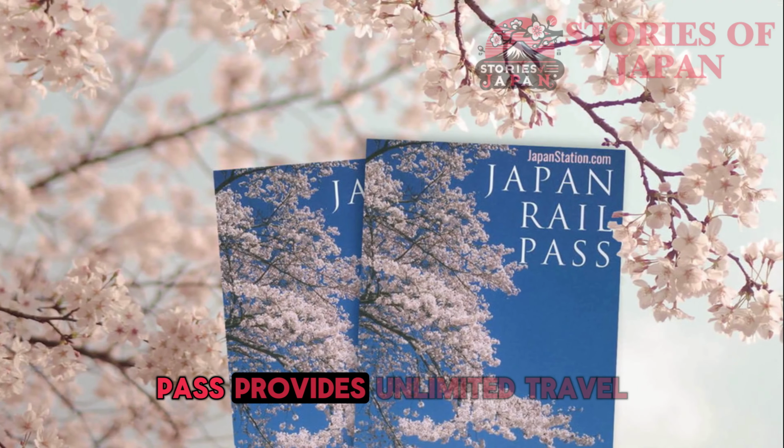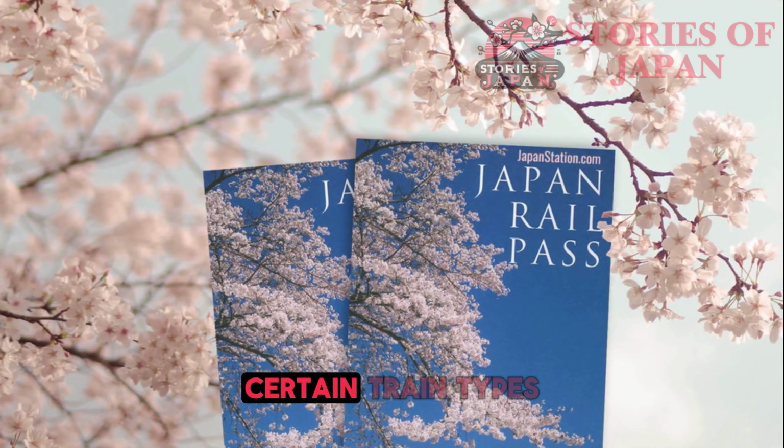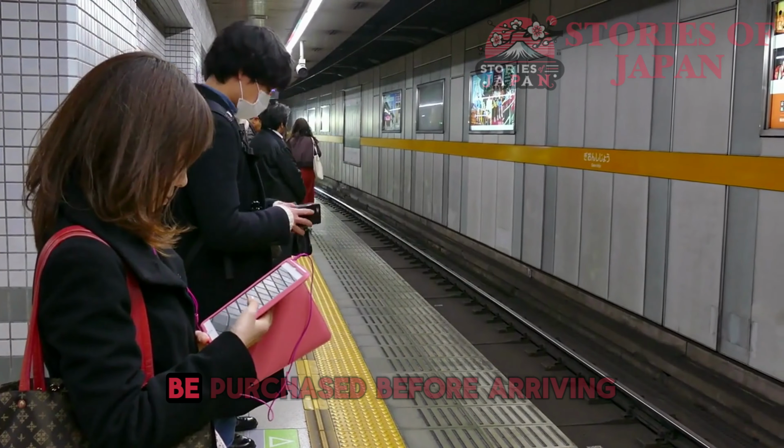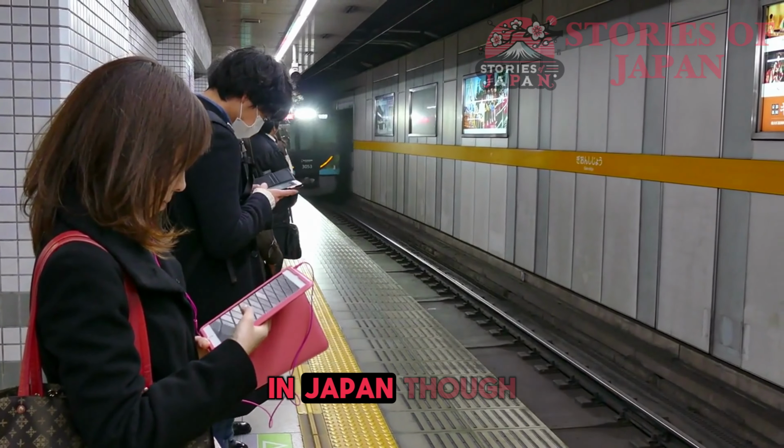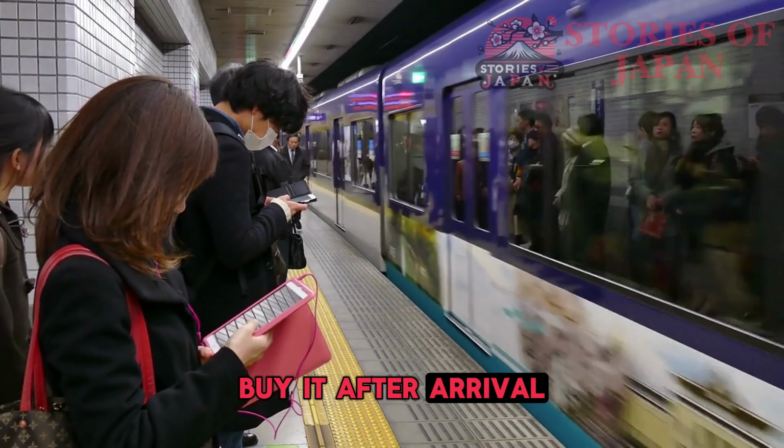The JR Pass provides unlimited travel for a fixed duration, but it only covers certain train types. The pass must typically be purchased before arriving in Japan, though recent changes allow some travelers to buy it after arrival.